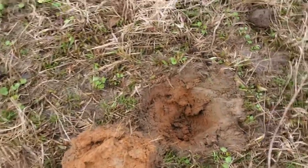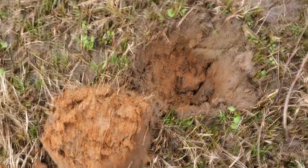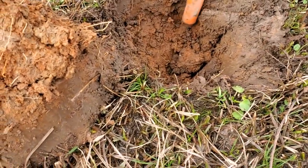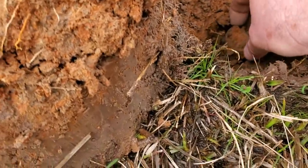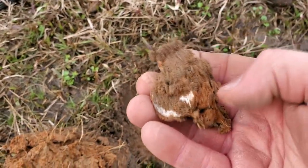I don't see it. Oh, look at there. Oh, it's a quarter, I think. It's got to be a quarter. It is. It's big, man. 4 inches? It's big. I think it's a quarter. It's a quarter! Yes! Yes!